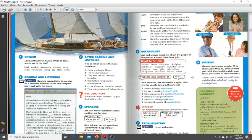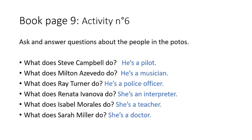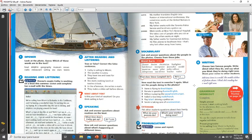Next, what does Isabel Morales do? Very good. She is a teacher. And finally, what does Sarah Miller do? She's a doctor. Very good. You can check your answers in this PowerPoint. Okay, here we have the questions and the answers. First, try to do it by yourself, then you check the answers. Now, we're going to do the next activity.